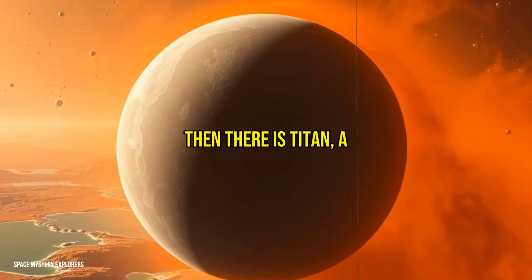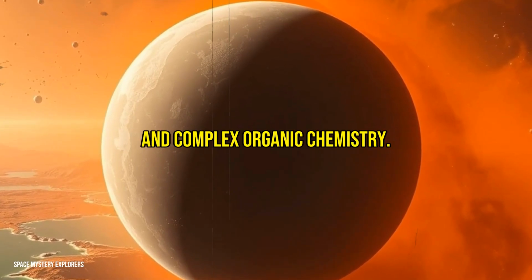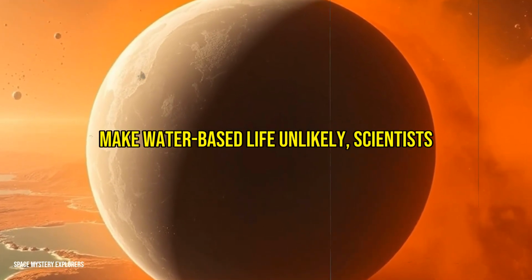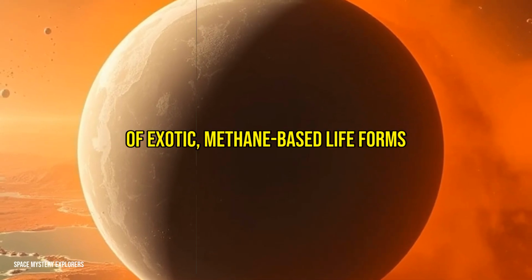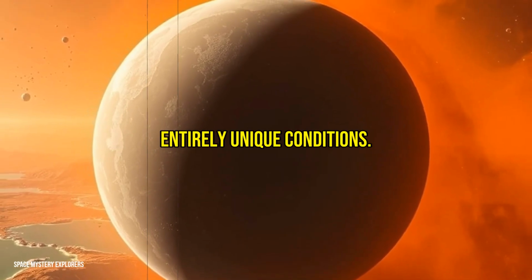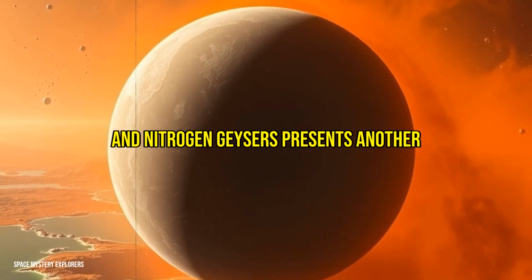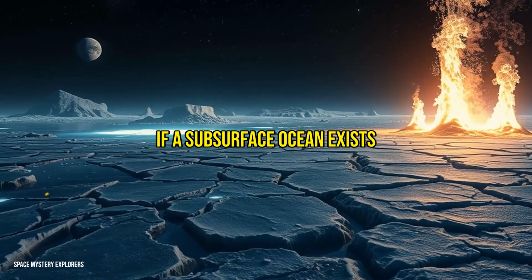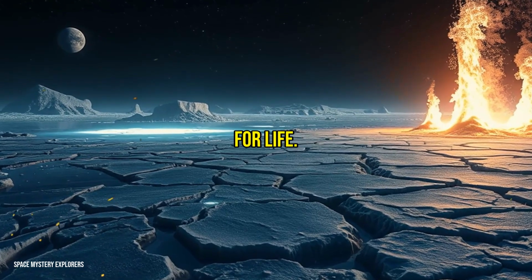Then there is Titan, a world unlike any other, with its dense atmosphere, methane lakes, and complex organic chemistry. Although its frigid surface temperatures make water-based life unlikely, scientists are intrigued by the possibility of exotic, methane-based life forms that might have evolved under entirely unique conditions. Triton, with its active surface and nitrogen geysers, presents another fascinating possibility. If a subsurface ocean exists beneath Triton's icy crust, it too might provide a haven for life.